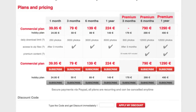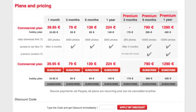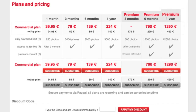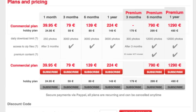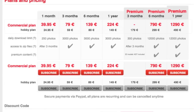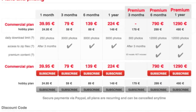If you buy a 3, 6, or 12-month membership, or you are already a monthly member for more than 3 months, you are able to download photos in a batch as zip files. The daily limit is 2,000 photos for a hobby license and 3,000 photos for a commercial license. The premium commercial membership has no limits whatsoever.